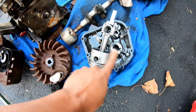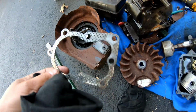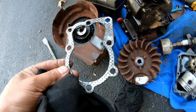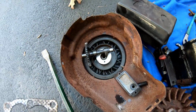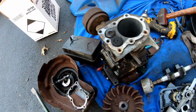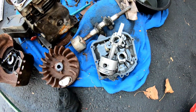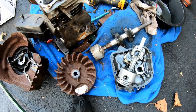I've taken pictures of this, the flywheel, these Tecumseh head gaskets. It's like steel. You could use this again. Breather, camshaft, recoil starter, gas tank. Everything I've taken pictures of to list on eBay. I'm sure some person wants it in America, right? Rebuilding a 3.5 horizontal Tecumseh, maybe.